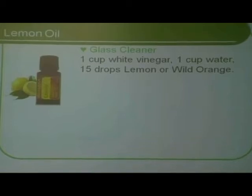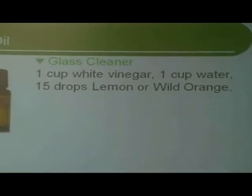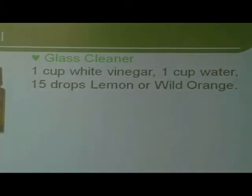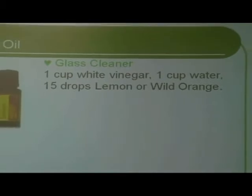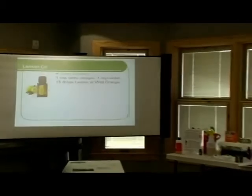So going back to our lemon oil, here's a wonderful glass cleaner. I've been using this now for years. A cup of white vinegar, and on your handouts there are some recipes, so you don't have to madly try to write these down. A cup of white vinegar, a cup of water, and lemon or wild orange or any of the other citrus oils that you might like. It smells wonderful. The vinegar's a little strong, but it's so much better than a lot of those other cleaners, and it works really well.